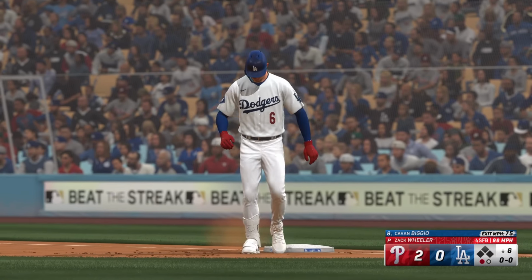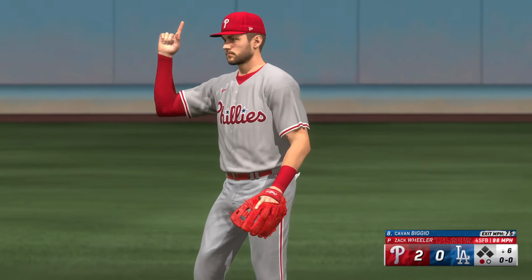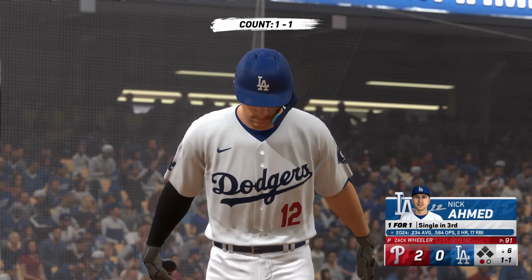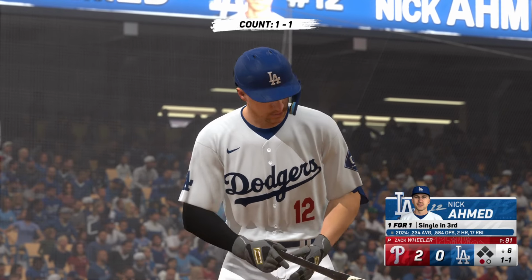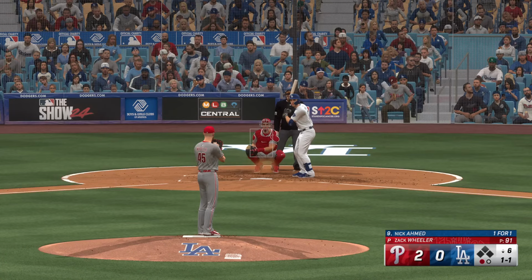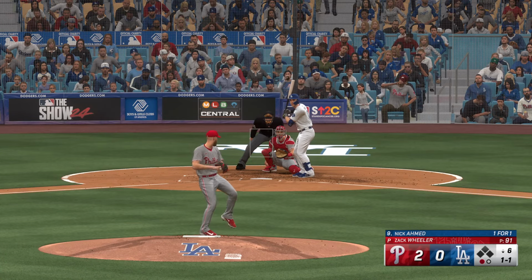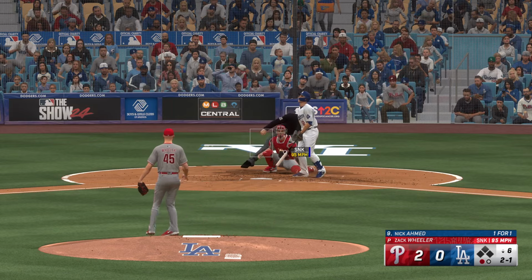Well, that was a pitch you gotta crush. Unbelievable that he missed it right there. And I'm telling you, he is gonna be frustrated with himself until his next at bat. Nick Ahmed steps to the plate for the Dodgers. The line of the pitch. That one missing inside.